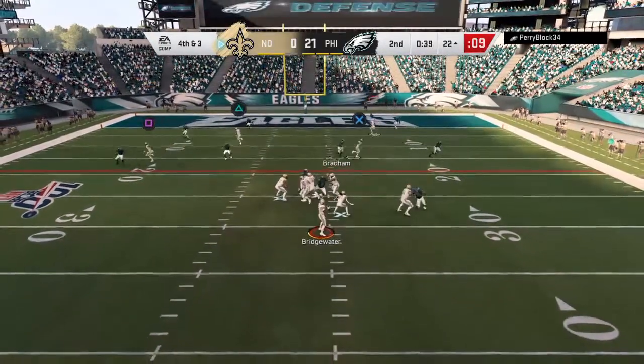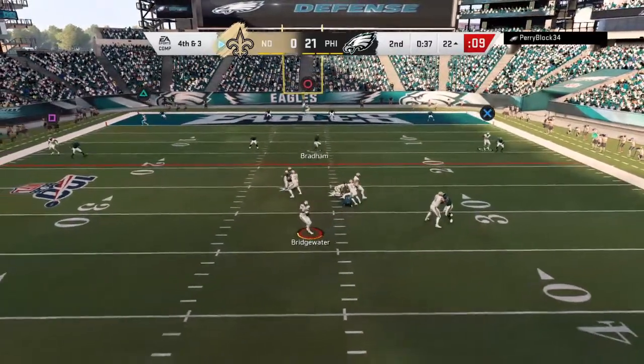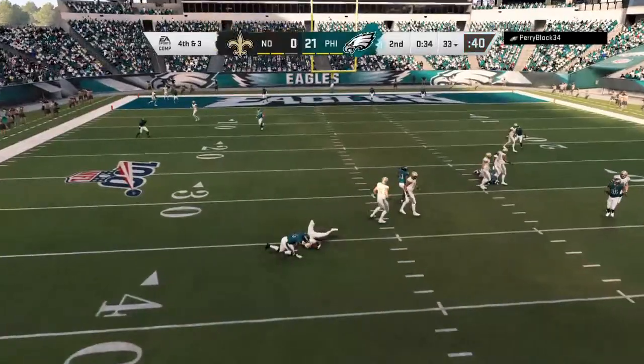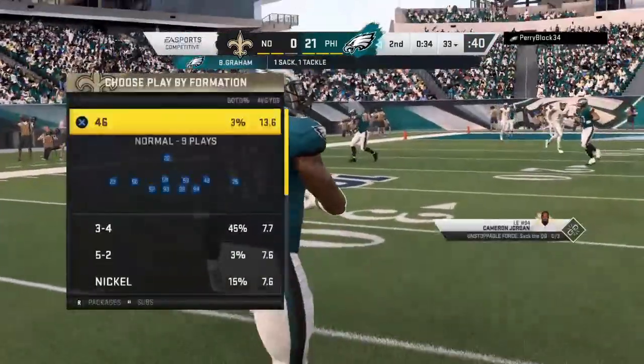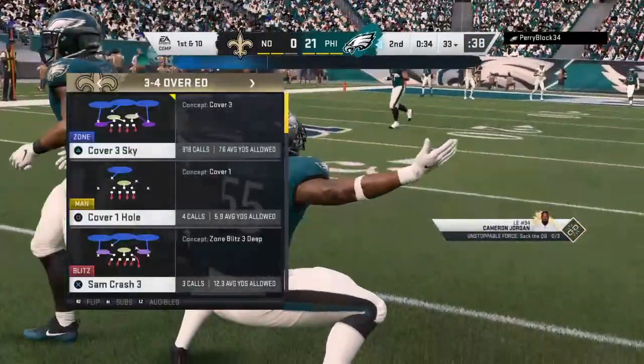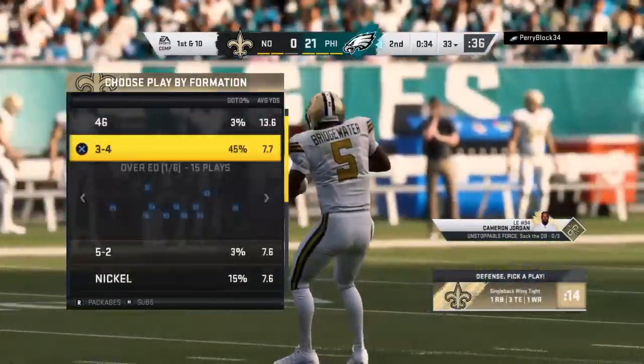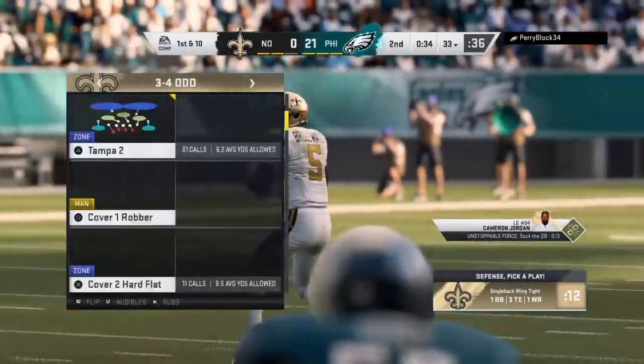Bridgewater to throw for it on 4th. Steps away to his left. And he will go down outside of the pocket for a sack. Trying to get away, but could not. A sack by Brandon Graham. He's been doing that since he entered the league in 2010.